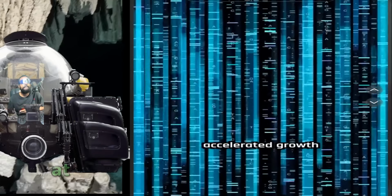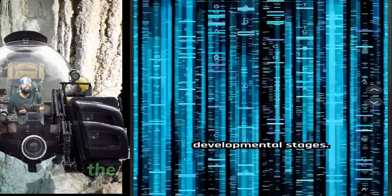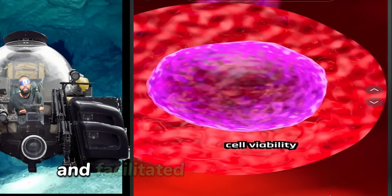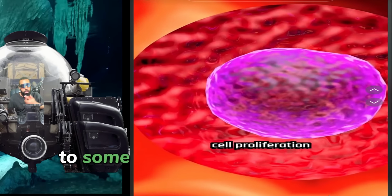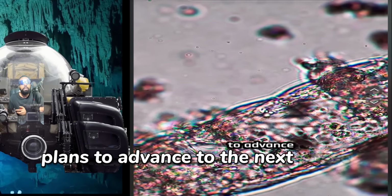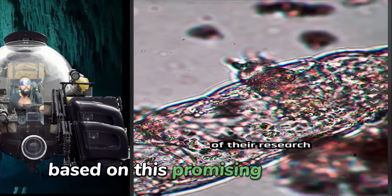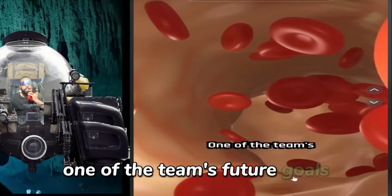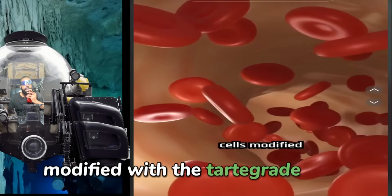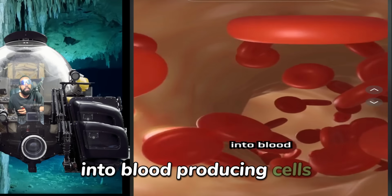They even exhibited accelerated growth at specific developmental stages. The researchers affirmed that the experiment maintained cell viability and facilitated cell proliferation to some extent. Encouraged by these findings, the team plans to advance to the next phase of their research based on this promising outcome. One of the team's future goals is to transform embryonic stem cells modified with the tardigrade gene into blood-producing cells.